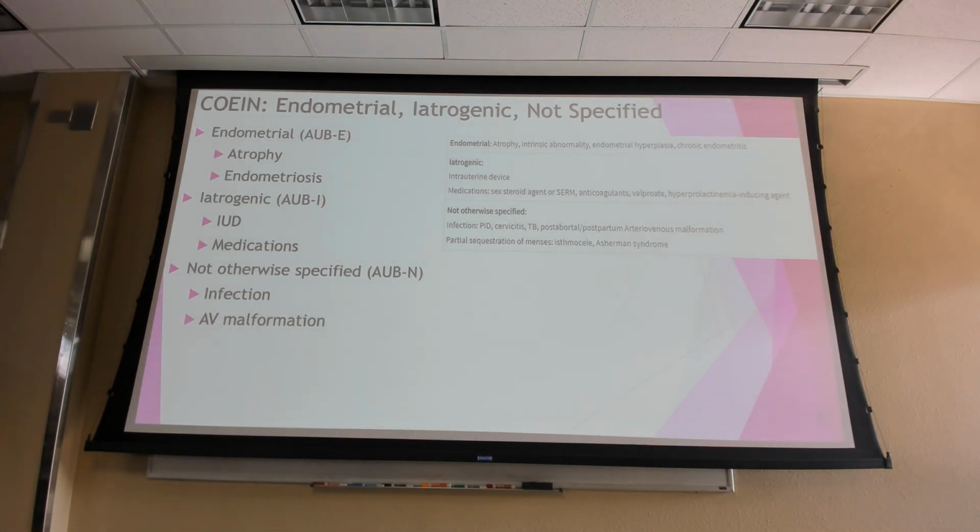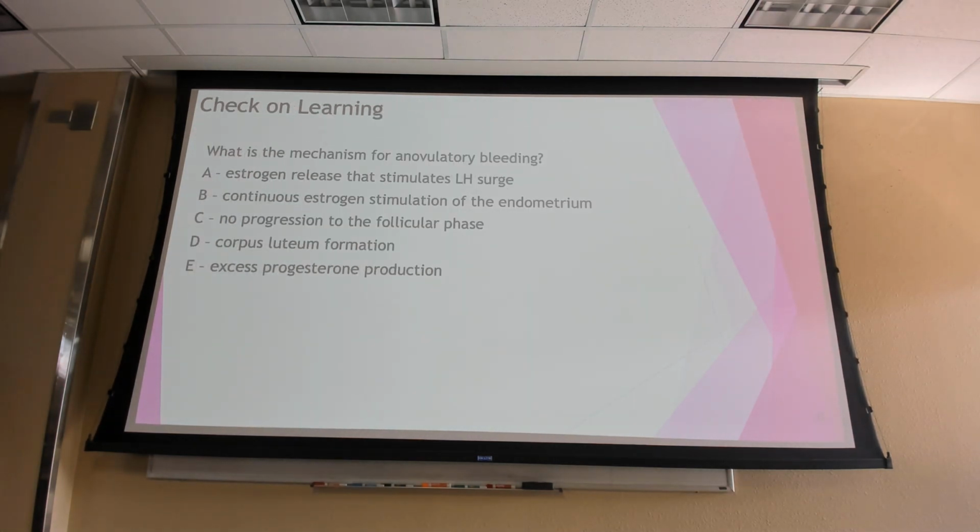If they're coming in with excessive bleeding, that would be the one thing we should think about. We think about the mechanism for anovulatory bleeding. Estrogen release that stimulates an LH surge for ovulation. Do we even have an LH surge if we have anovulation? No. Continuous estrogen stimulating the endometrium? Yeah, that's the problem, right? Estrogen is kicked out, but not high enough to push these patients into ovulation. So no progression from the follicular phase. We're stuck in the follicular phase. Corpus luteum? No, because that's going to happen in the luteal phase. And progesterone, that's the luteal phase as well. So continuous estrogen stimulation.